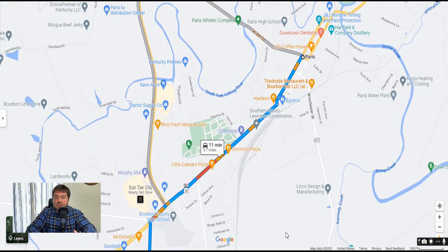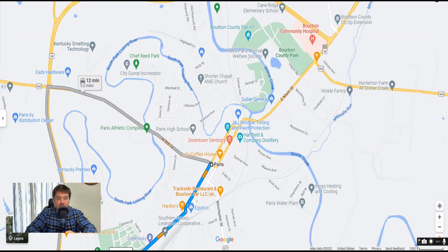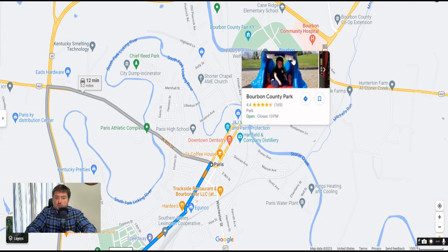You know, Bourbon County Park. I actually heard really cool things about this park. I might have to do one of my best parks in Paris, Kentucky videos, and I might have to feature that. But there's a couple of them here as well. Paris Athletic Complex, I have heard about that as well. And again, I'll be honest with you, it doesn't seem like there's a lot going on.